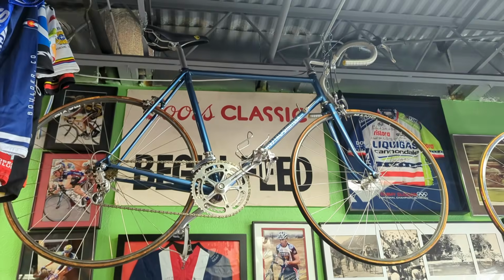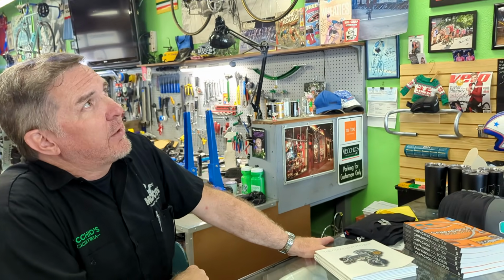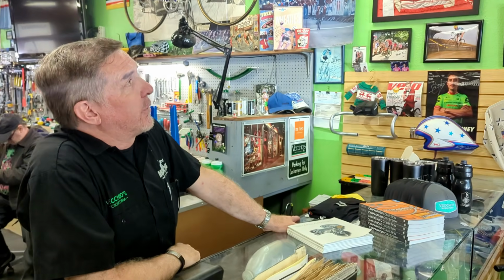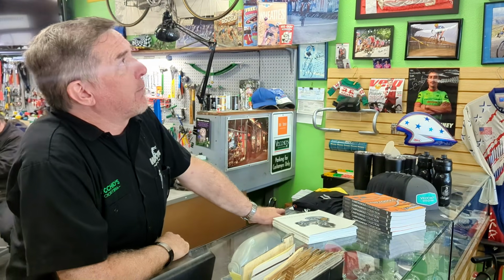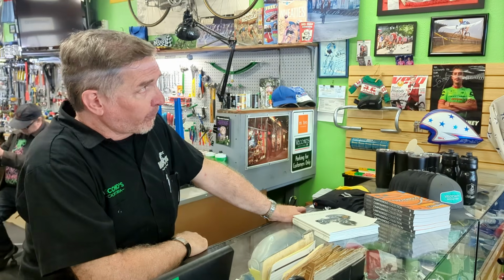We found it unusual that an Austro Daimler would have such pretty thin, long point lugs. We found it unusual that an Austro Daimler would have an English threaded bottom bracket. But, you know, what do we know? We just put it together and hung it up.